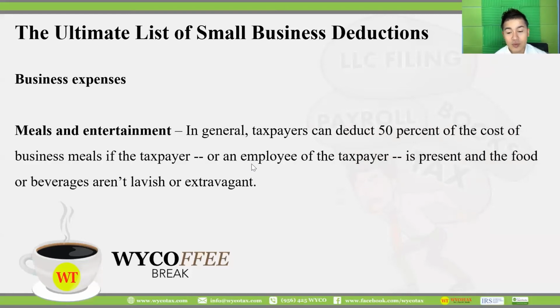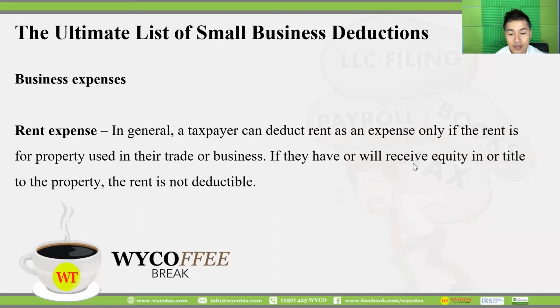The other expenses would be meals and entertainment. In general, taxpayers can deduct 50% of the cost of business meals if the taxpayer or an employee of the taxpayer is present and the food or beverages are not lavish or extravagant.